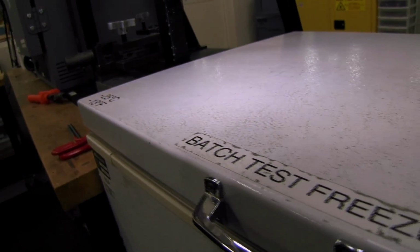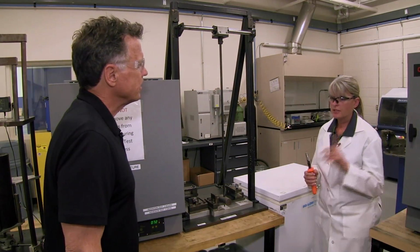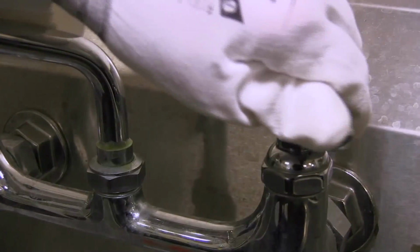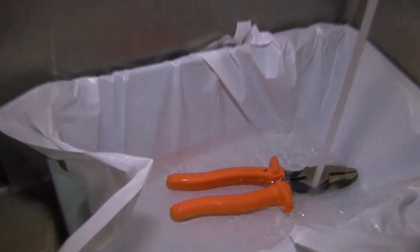Negative 13 degrees Fahrenheit. Okay, so how long does it spend in the freezer? 2 hours. Okay, now it comes out, it's on to another testing station. What happens there? It goes over there in the water, and it soaks for 24 hours. Why in the water for 24 hours? So no water gets inside the grip.